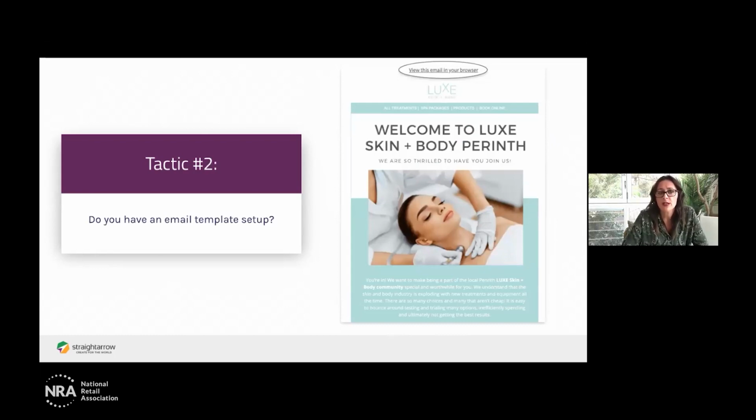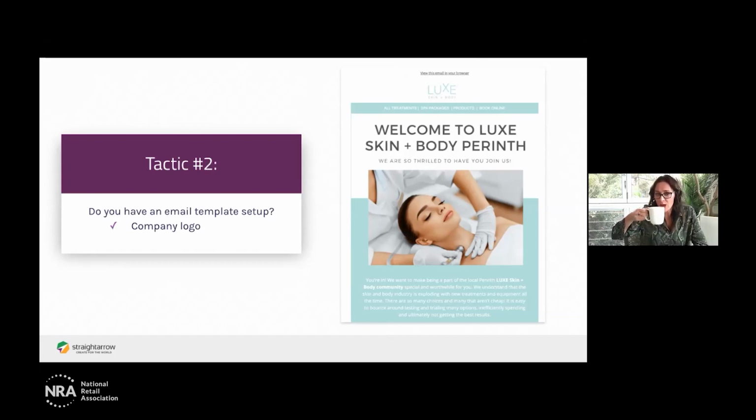It's also best practice to include a view web version link in your email templates. That's the link at the top of the email that you often see, the view in browser link. It points to the web hosted version of your email, which is kept on your server. This helps recipients who can't view the HTML emails or have the image downloading switched off. They can view the full version online. So an easy one, do you have the company logo in your email template? I'm sure you do, but having it above the fold and near the view the email link is really important, and linking back to your homepage.